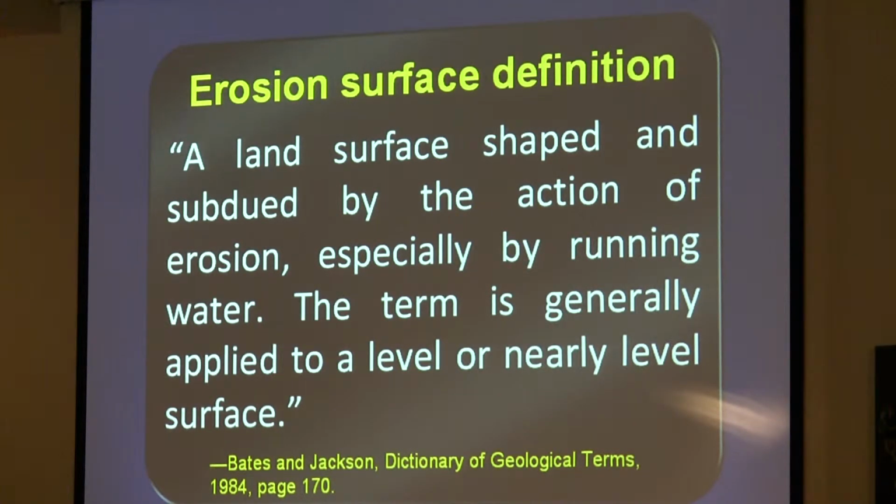Okay, if it's nearly level, like it's rolling like that, and it's been eroded, it's called an erosion surface. If it's flat, it's called a planation surface. It's flat as a pancake, or planed. And notice they say running water. Why running water? Because a lot of times you find rounded rocks on top of these, and you round rocks by water.